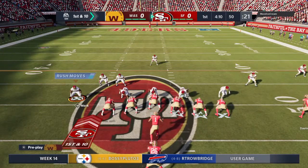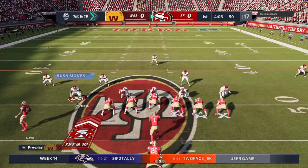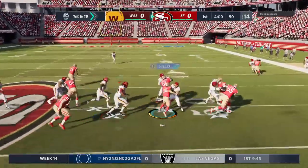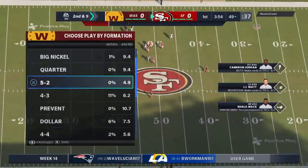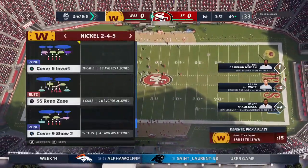54, Mike, 54, right. Watch 54. Here we go. Mike 5-4. And they'll keep it on the ground with Bell. Eddie Jackson with a tackle. Bell, the ball carrier. No doubt about it. Really nice job there by the defense, not allowing him to get to the perimeter.